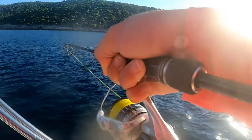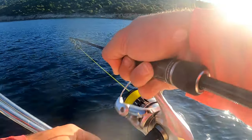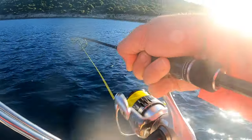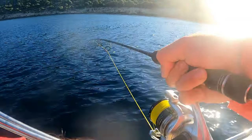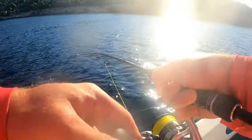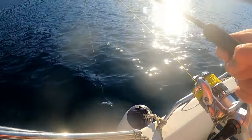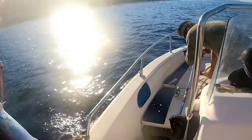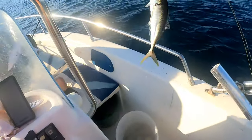Oh, we got a big one in here. We got a big one in, ladies and gentlemen. It's the biggest horse mackerel in the Kvarner Bay. Oh yeah, look at him. Such a nice little fella, huh?